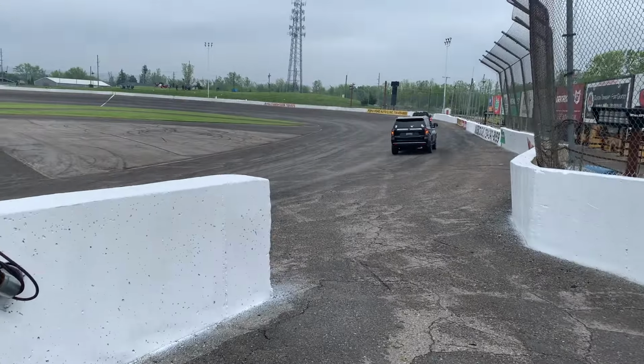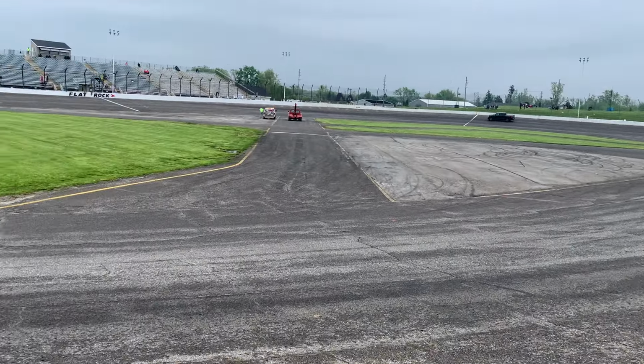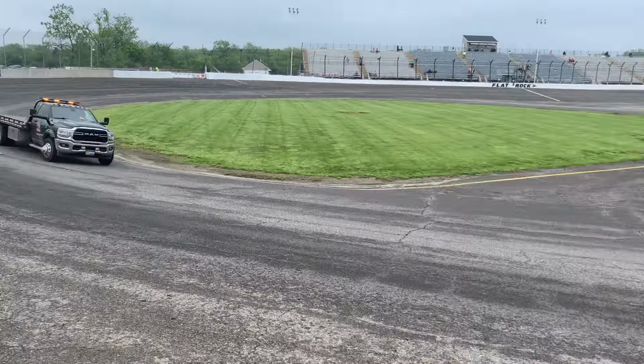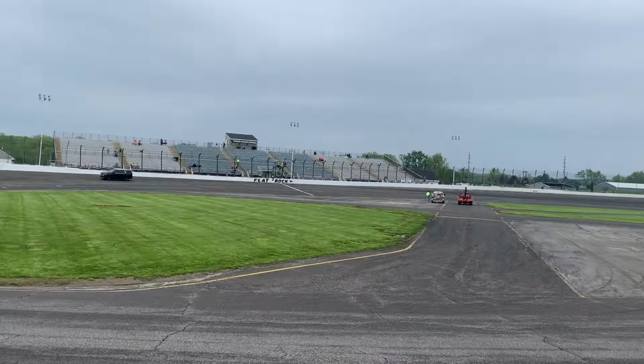All right, well, if you've never seen Flatrock, here's a look at it. It's a big quarter mile, small 3/8 track, and it is basically one giant turn. See, the straightaways are pretty much just a turn. Yeah, they're out there getting the track dry. Looks like it should be dry pretty quick.